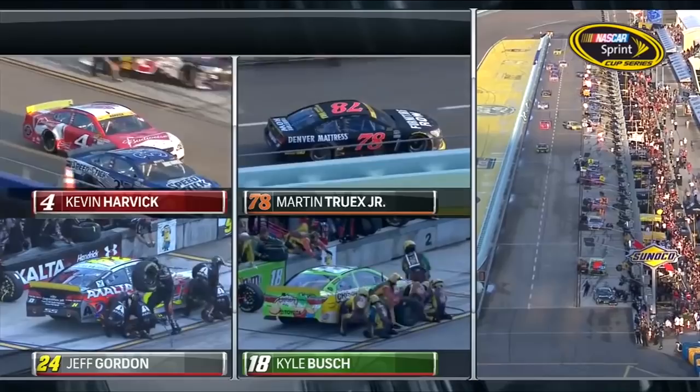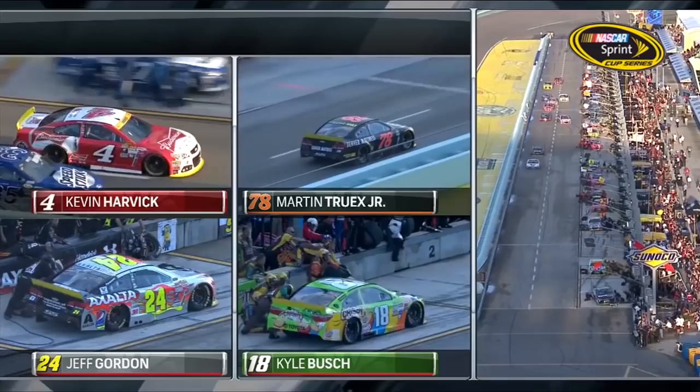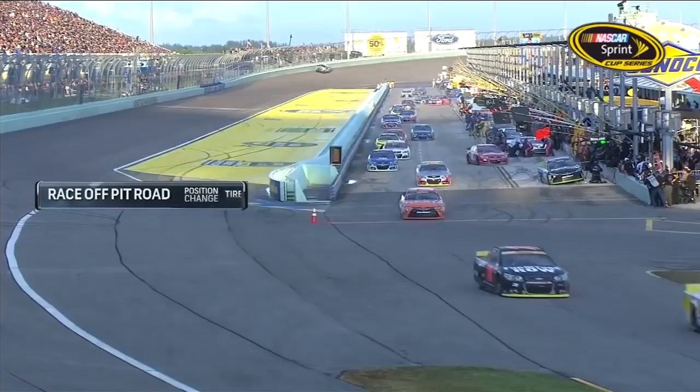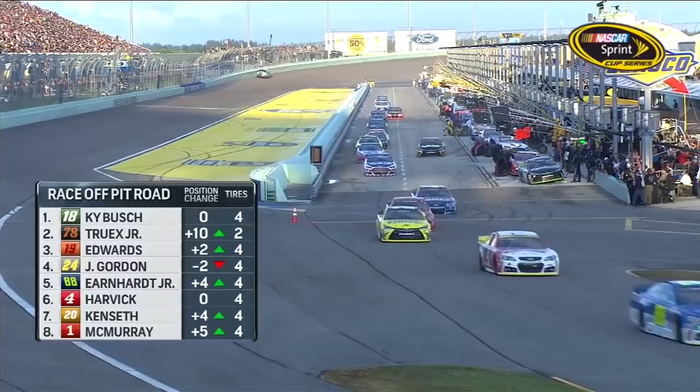Jeff Gordon said his car was tight entry, tight middle, a little loose on the exit. He did hit some debris off turn four, but nothing to be concerned with. The wedge adjustment, Mike. And Kyle Busch a little bit tight, looking for a little drive off, a four-tire change and an air pressure adjustment. And before the competition caution, which will come at lap 25, they're not allowed to add fuel to the car. So it will just be adjustments and tire changes for these teams.